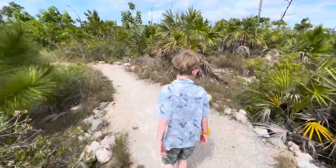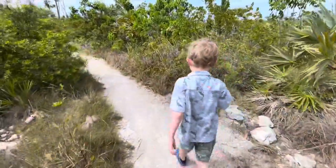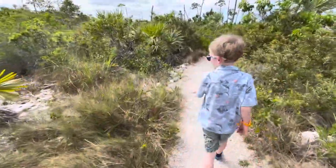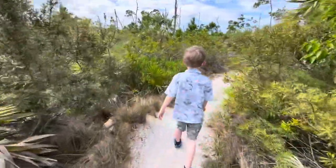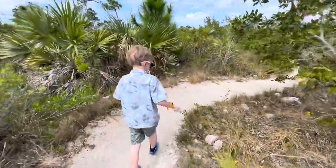He's going, flowers, flowers, turn. Limestone, limestone. He's making me giggle so much. It is so much fun to hike with him. But yeah, he's making up a little game in his head about limestone, limestone, flower, flower, turn. It's like a dance move.